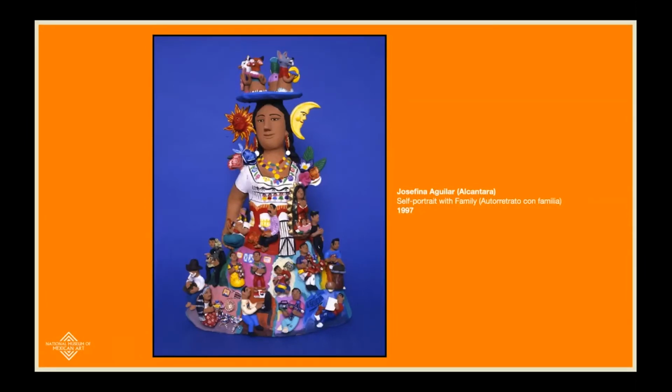Now, she learned these techniques from her mother, like the rest of her sisters did. And like many other folk artists or artesanos who work with their hands, a lot of them are not school taught. These skills and these techniques are passed down by family members, in this case, her mother.